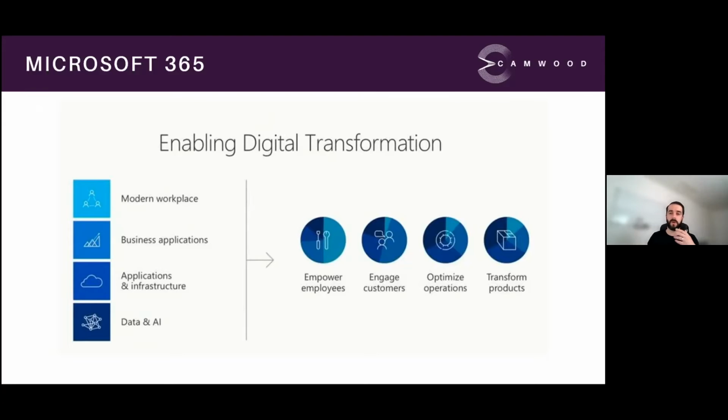So on the left-hand side, ultimately, this is how Microsoft are doing it. So modern workplace, enabling your employees and your staff members to do more with their time and utilizing the data and AI analytics that are built into more advanced product sets within the Microsoft Azure platform as well. Business applications, Dynamics 365, we talked about that. And the applications and infrastructure. So if you were to transition from a traditional on-prem into public cloud, utilizing Microsoft Azure, this is how Microsoft are helping organizations move into a digital transformation format.